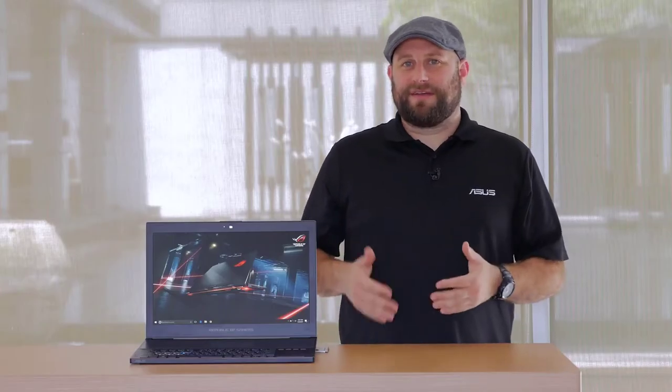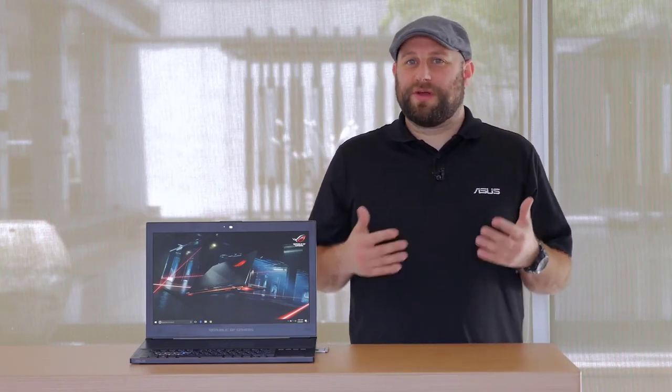All these features add up to make the ROG Zephyrus GX501 an incredible gaming powerhouse that's thin and light enough to take with you wherever you go.